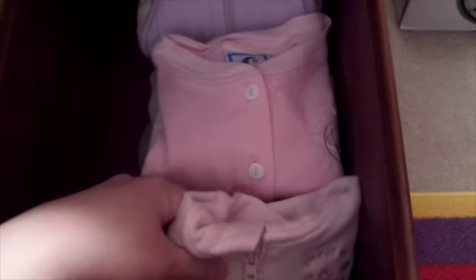And then in here I have their jackets and sweaters.